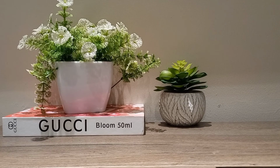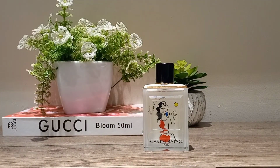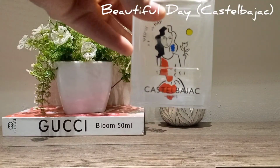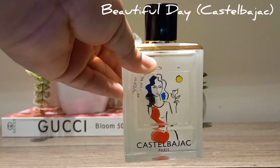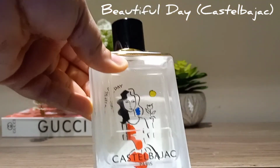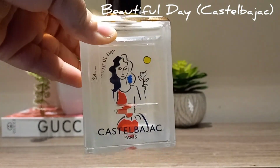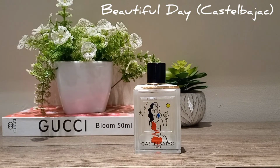Okay, next up on my list, I have one that I found in my perfume store on sale and I bought it. It's called Castelbajac Beautiful Day. It's a Parisian perfume. I love this bottle. Let's talk about how beautiful this bottle is. It is so beautiful. The picture of the woman is actually inside, so it sort of reflects through the perfume. It's a very beautiful bottle. Very, very beautiful. Okay, let's talk about this perfume.